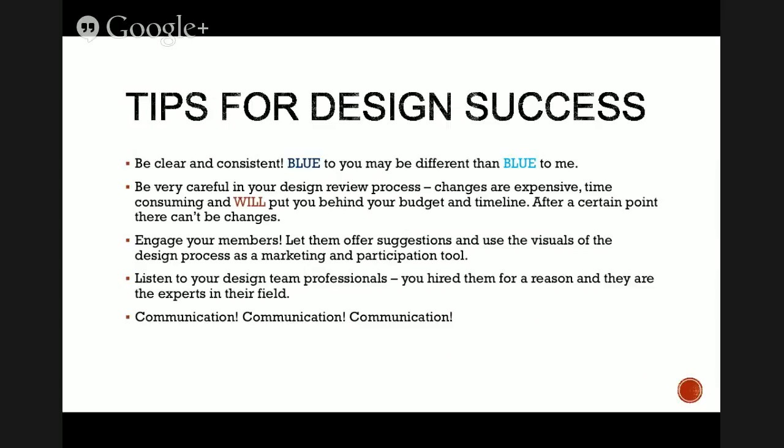Going back to the design review process, changes are very expensive, they're time consuming, and they affect everybody on the design team. So if you were going to make a change, whether that be moving your shelving run over 4 feet because someone told you it was a good idea, or you hired a GM and they want to redo everything and don't want to do a bulk anymore and want to add more grocery, all of that affects every single person in your budget and your timeline.